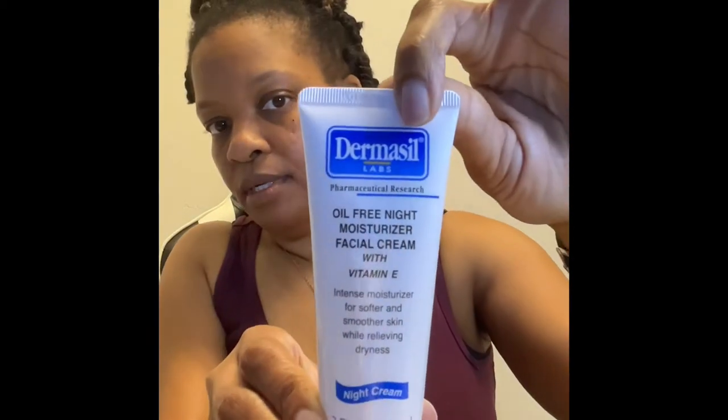All right, so next bag, let's see. So we needed some moisturizer, and of course we love this, the Nivea soft. We use this daily. We've been to several different places and cannot find these anywhere. So she found one. And then she came across this Dermacil Labs. Y'all know I like my Dermacil. This is an oil-free night moisturizer facial cream with vitamin E. It's 2 ounces. And I'll put it close so you can see. I have not tried this yet, but Kari has, so I guess it's working for them.